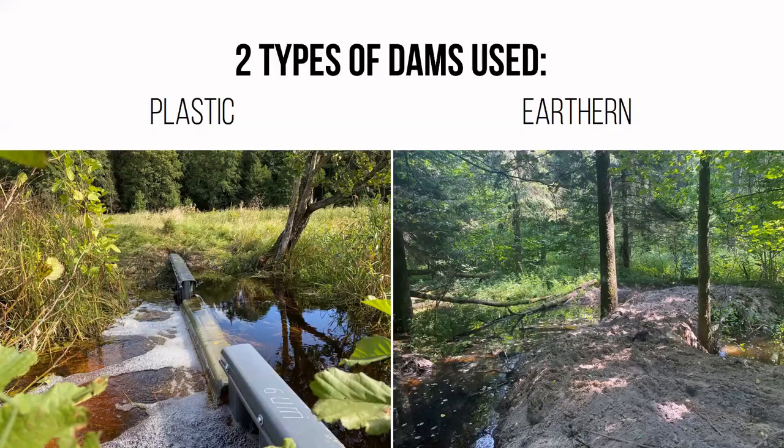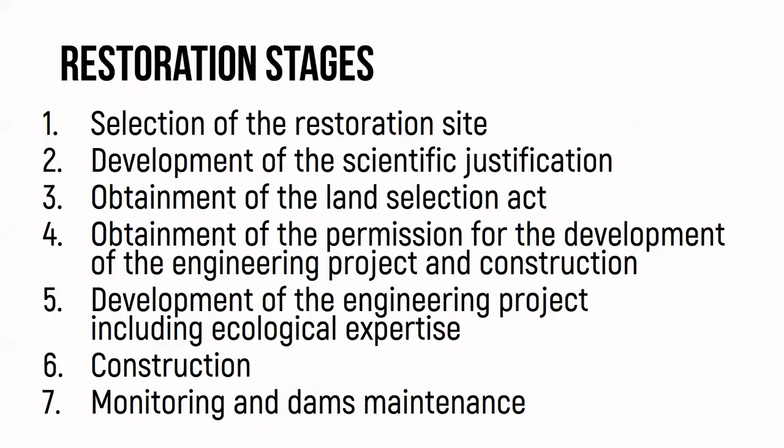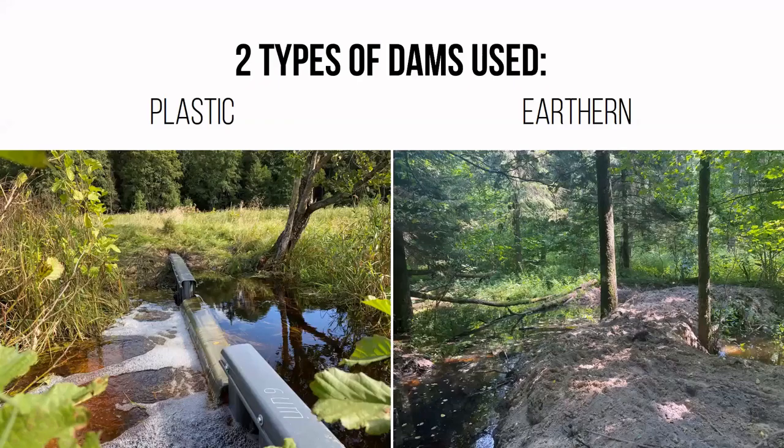And on the low-speed streams, there were dams like you see on the right, the earthen dams. The thing is also the difficulty to work in this area, because it's also in the core zone of the national park, and it's really, really hardly accessible.